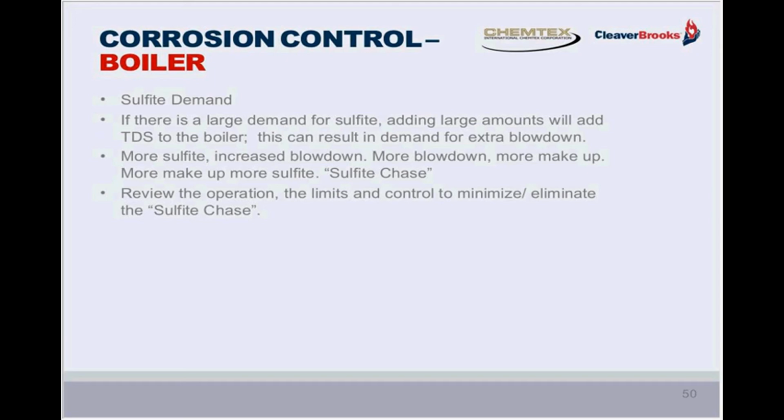Sulfite demand. If there is a large demand for sulfite and you're adding large amounts of sulfite to the boiler, it will add conductivity to the boiler. This results in demand for extra blowdown. So what happens is you add more sulfite to the boiler, which increases your blowdown. You increase the blowdown, you add more makeup. When you add more makeup, the demand for sulfite goes up. And this is called the sulfite chase.